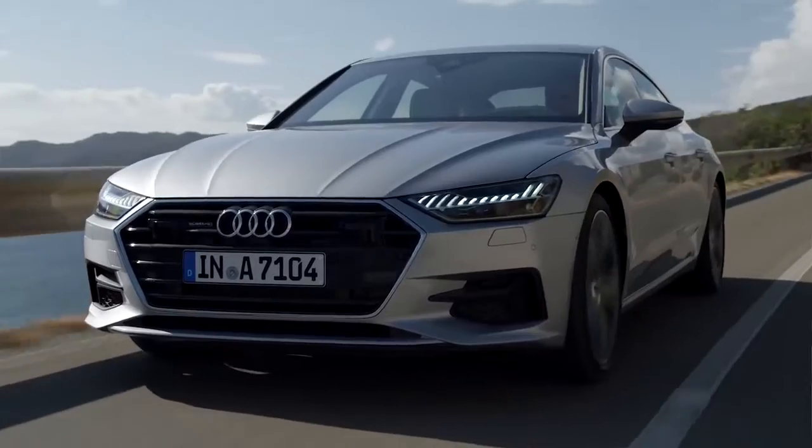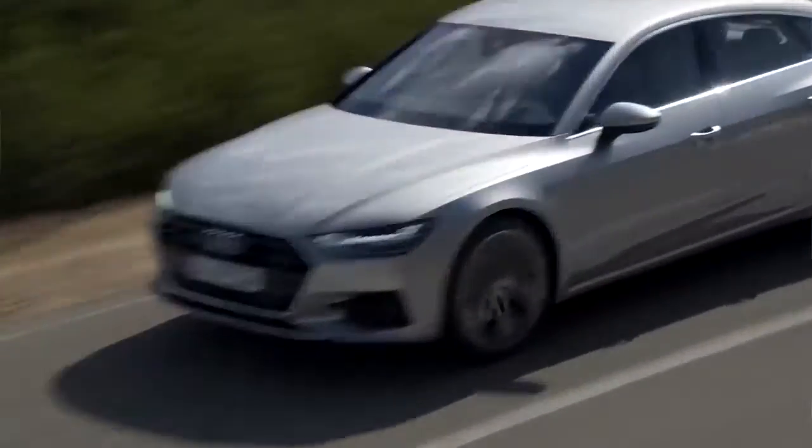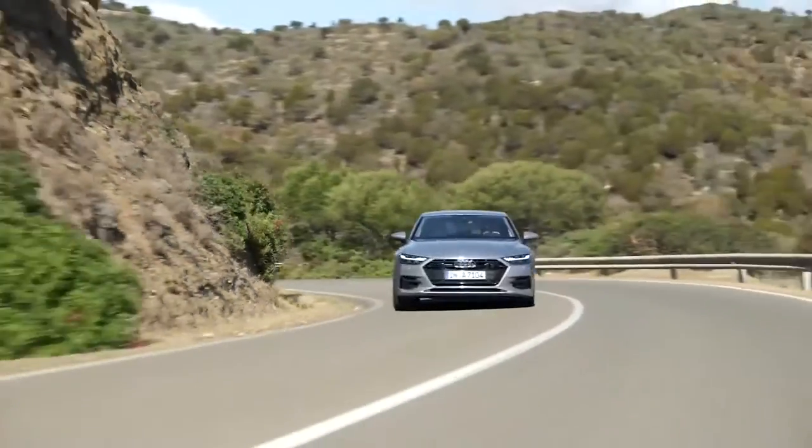In terms of the rest of the driving experience, well, this is a big, heavy car, but it doesn't half grip the road well. You've obviously got Quattro 4-wheel drive, and that all-wheel steering system fitted to this car. When you're going faster, the wheels at the back actually turn in the same direction as the front wheels to give you a bit more stability, and it handles very well. There's not too much roll.